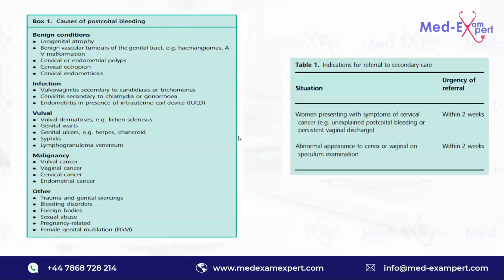These are the few important conditions for postcoital bleeding causes, and I think all of you know it. And remember, if these two situations arise, you need to refer them within the 2-week pathway, the fast track pathway. If the patient has symptoms of cervical cancer, or an abnormal cervix or vagina on physical examination, then you need to fast track this patient to the 2-week pathway.